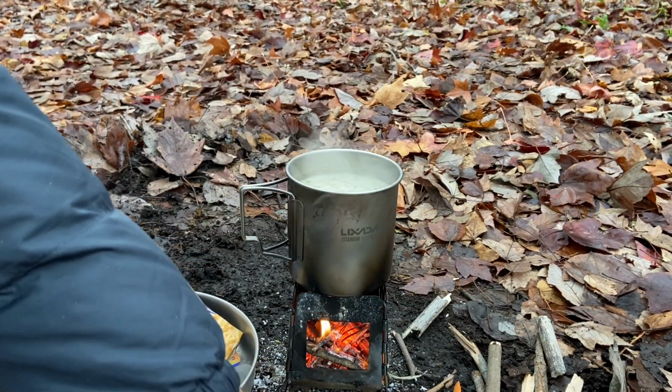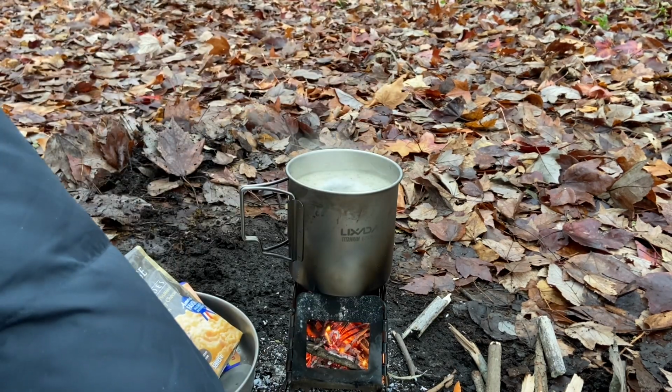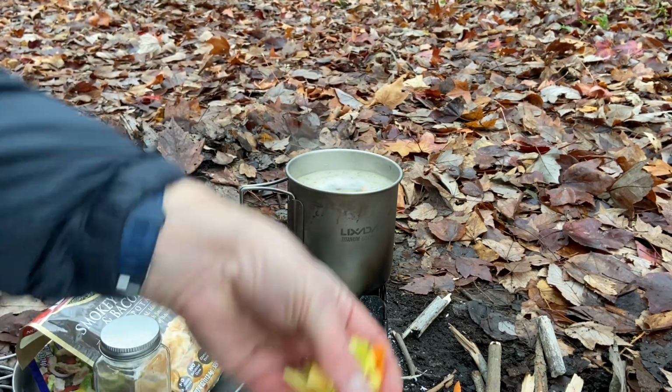Alright, let's go and start adding in all of our veggies. Give them a chance to start to soften up and enrichen this stew.